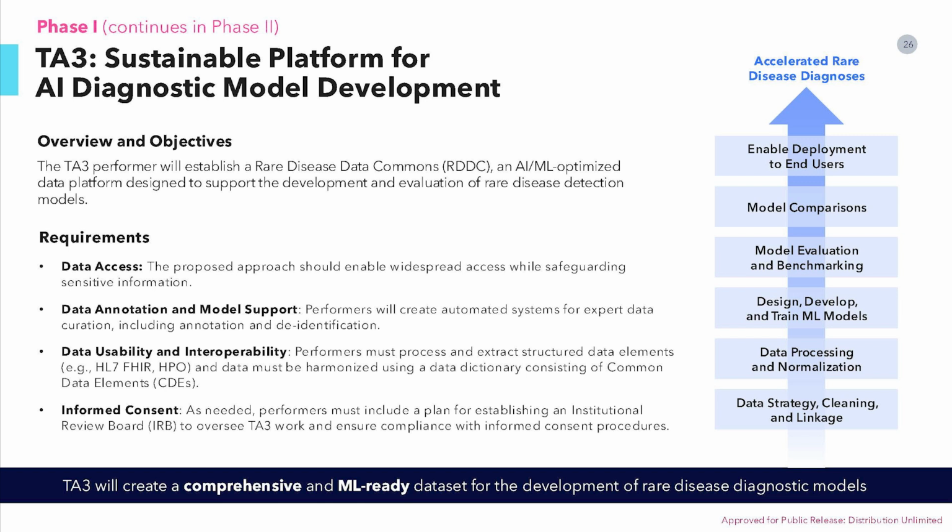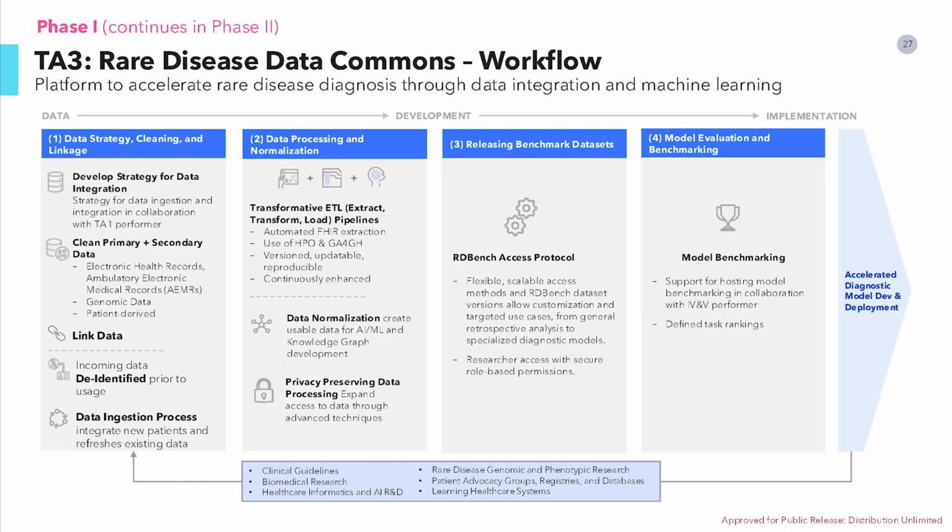proposals. Moving to TA3, the performers here will integrate the data to ensure that it's usable and optimized for machine learning. The performer will process and normalize the data from TAs 1 and 2 to construct the rare disease data commons and benchmark data sets that are optimized for the training and validation of models in preparation for the clinical deployment. And crucially, we've included requirements for TA3 to be established as an enduring resource to catalyze continued rare disease innovation beyond the life of the RAPID program. So we're going to be looking for a clear plan for how this resource will continue to operate and expand after ARPA-H funding ends. We really want to see how this can become a sustainable resource.